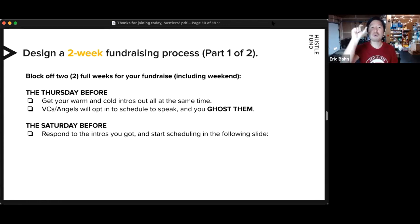You're going to figure out who's willing to give you a warm introduction to each one of these people. And then on that Thursday, you're going to ask every single one of your referrers to make their introduction all at the same time. So that's Thursday. Everyone's dropping 50, 100 referrals for you for introduction all at the same time on Thursday. The next thing you do is you're going to see, on Friday, a bunch of people opting in. It's like, oh, hi, I'm Eric from Hustle Fund. I'd love to talk to you. Want to schedule some time?